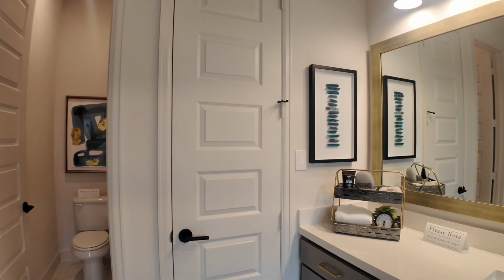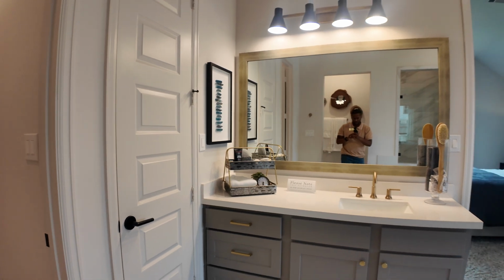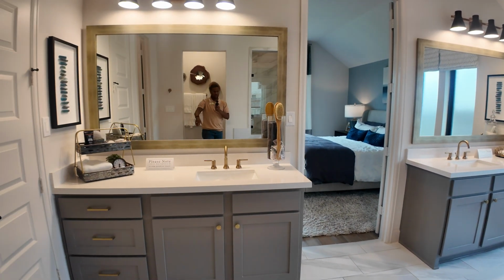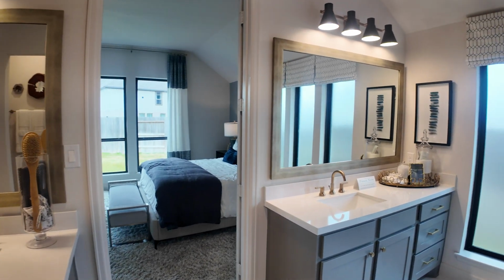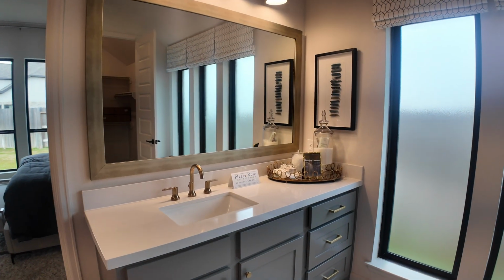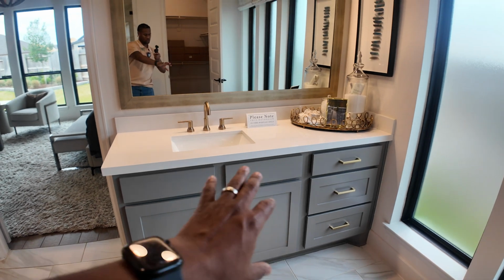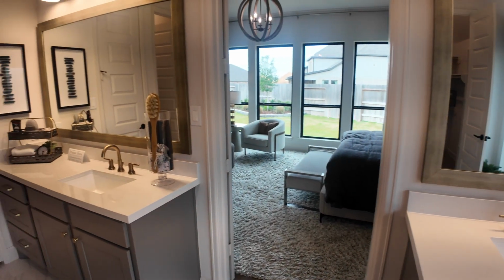truly a his and her bathroom. Okay, so I'll show you exactly what I mean. Over here on this side, you're going to have one vanity right here. Okay, you got the whole setup. Then on the opposite side, you don't even have to worry about your partner's stuff because you've got room all day long. So you've got 2 vanities on 2 different sides of the bathroom.